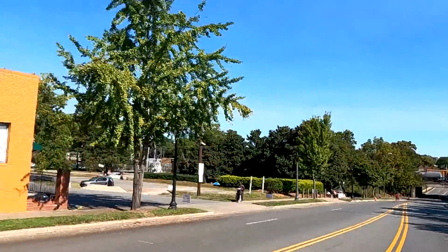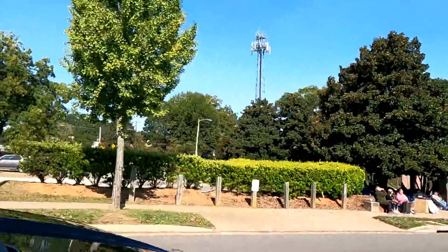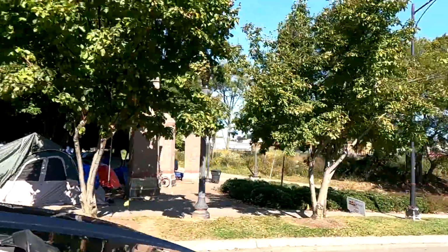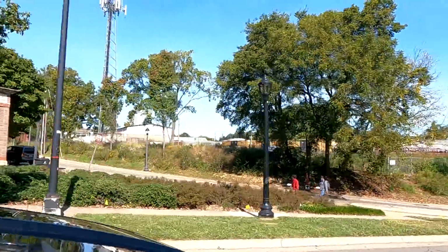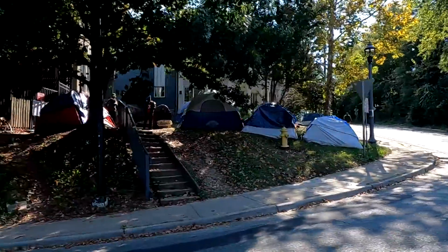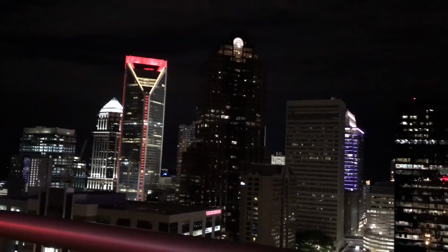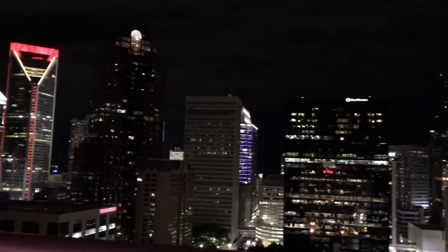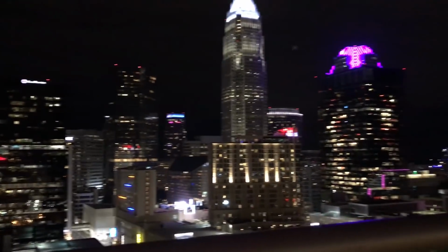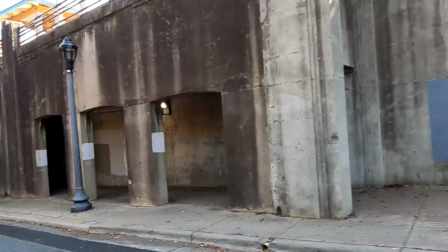So as we leave Uptown and the downtown Charlotte area in general, we get another quick glimpse of the homeless encampment on the far north side of town. But overall, downtown Charlotte's a very clean and safe area. It's just that at night, in Uptown, not only is there not much to do, there's a lingering sense that you can't let your guard down, and that's a shame.